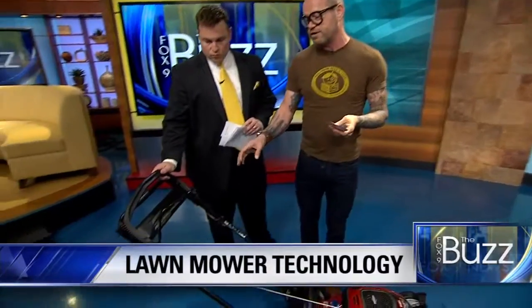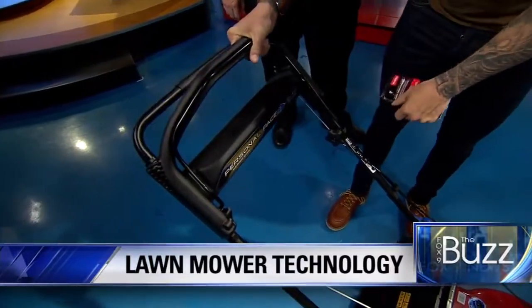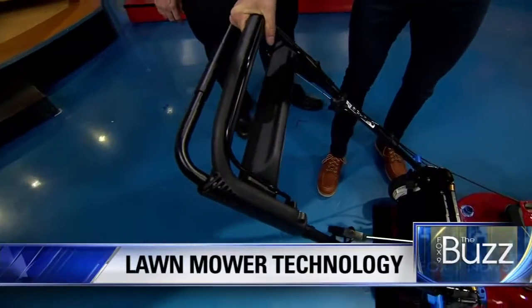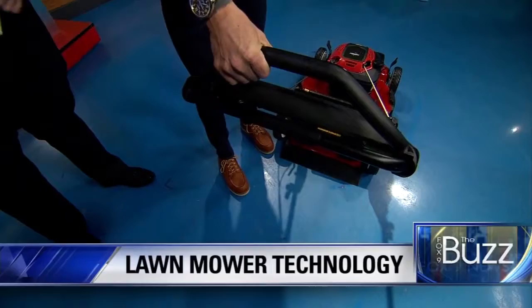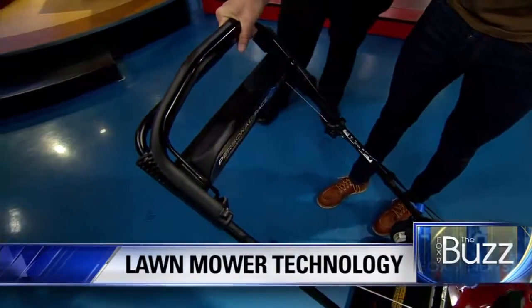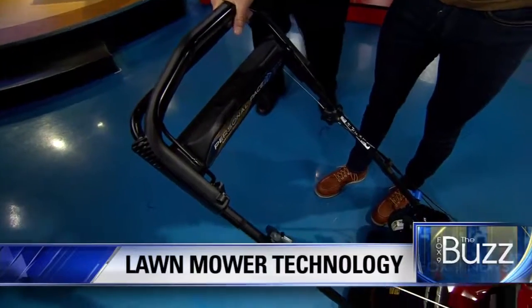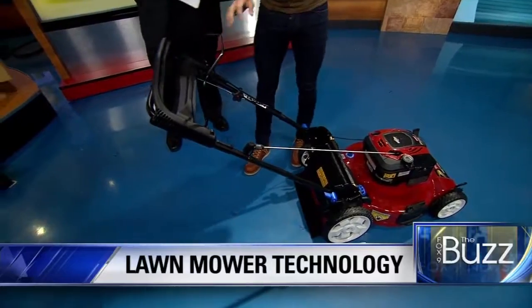They have this new feature here called Personal Pace. And what happens here, you can see that the handle kind of moves back and forth. What this does is that it actually adjusts to your walking pace. So if you're someone who walks faster, the mower will literally start propelling itself faster. If you're slower, it will move a little bit slower, exactly, which I thought was a really great feature.